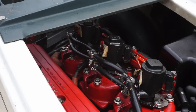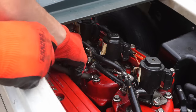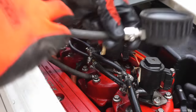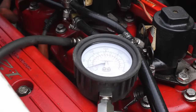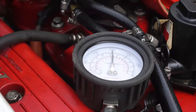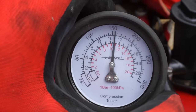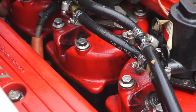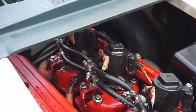On to cylinder two. See what we got. All right, throttle open, here we go. 160. Awesome. All right, cylinder two checks out. Is cylinder three low? I wonder. Alright, going all the way back there to cylinder 3. See if we can fit it back there.